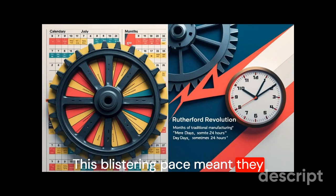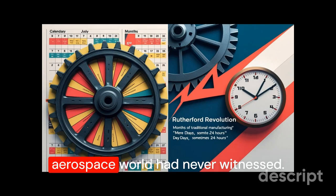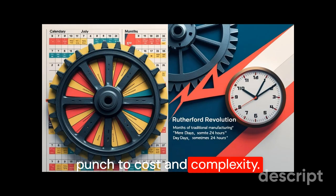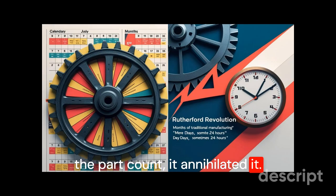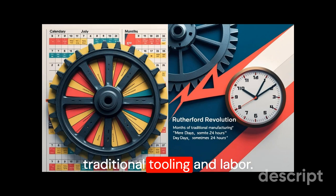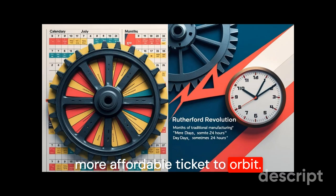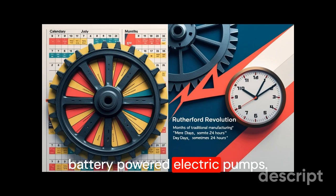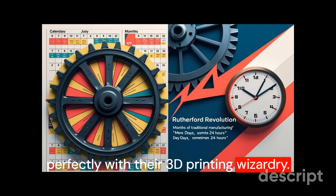This blistering pace meant they could design, iterate, test, and perfect their engines at a velocity the aerospace world had never witnessed. Then there's the knockout punch to cost and complexity. 3D printing didn't just reduce the part count, it annihilated it, radically simplifying assembly and vaporizing the need for expensive, traditional tooling and labor. The result? A dramatically more affordable ticket to orbit. And the Rutherford's brilliant design, ditching complex gas generators for battery-powered electric pumps, not only streamlined the engine, but also meshed perfectly with their 3D printing wizardry.